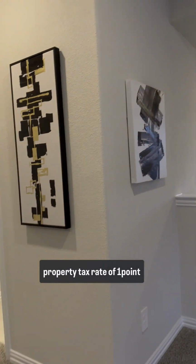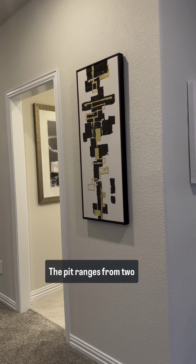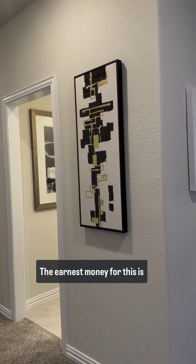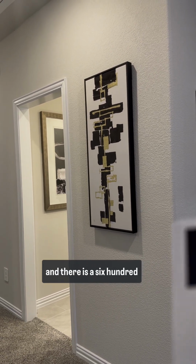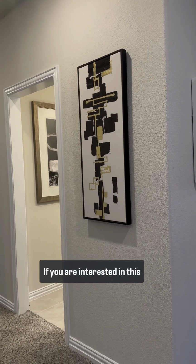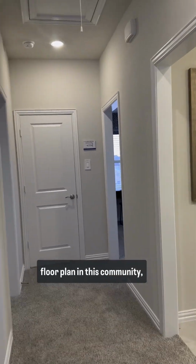The community itself has a property tax rate of 1.69% with your homestead. The PID ranges from $233 to $306 per month. The earnest money for this is only $5,000, and there is a $600 a year HOA. Super affordable.